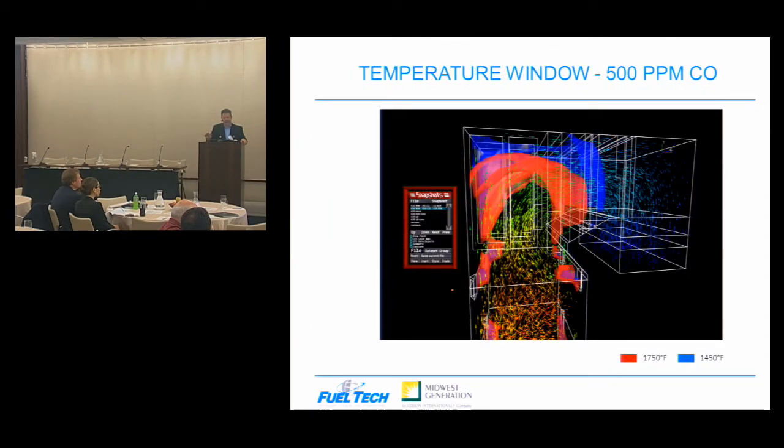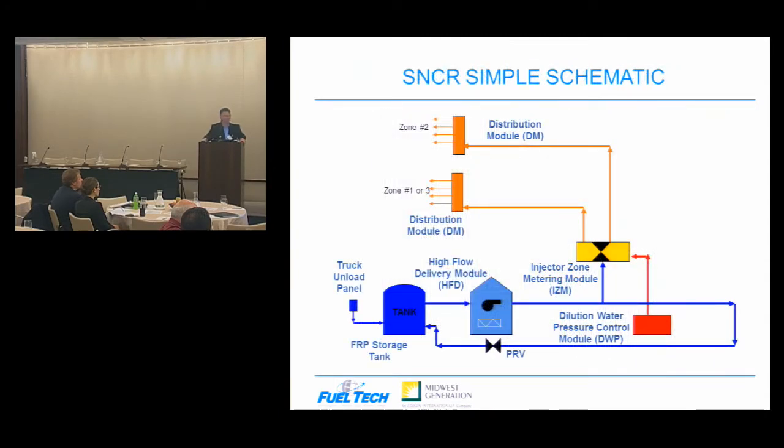When you look at 500 ppm CO, what that does to your temperature window is that you've pushed your allowable zone into a very small space and then back up into those superheat bundles. So that becomes a problem, and as a result, that's something that had to be considered when applying the technology downstream of low NOx burner technology.